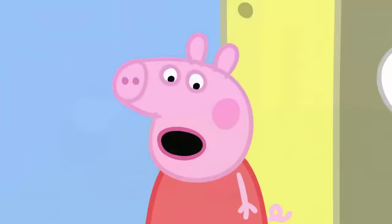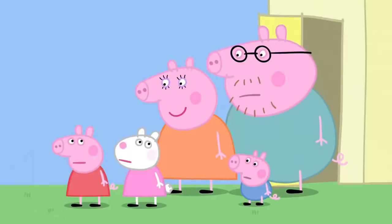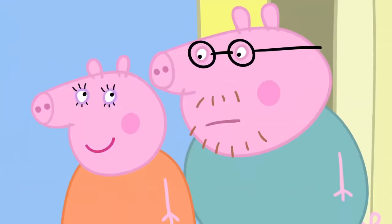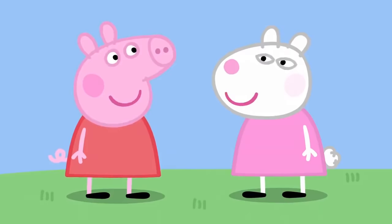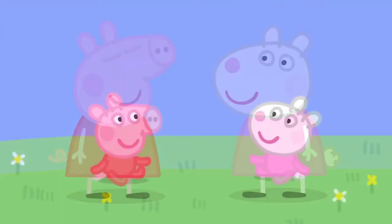Where's Grandpa's lovely flower garden now? Daddy Pig looked after it. We had the wrong kind of soil for flowers. Oh. And anyway, you needed somewhere to play. You and Suzy loved to play in the garden. Was Suzy my friend in the olden days? Yes, you and Suzy have always been best friends.